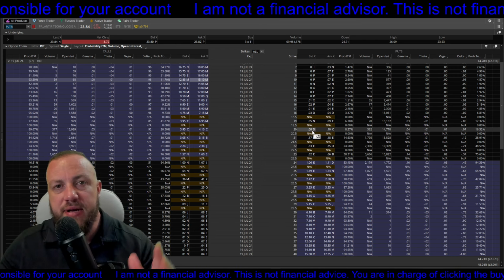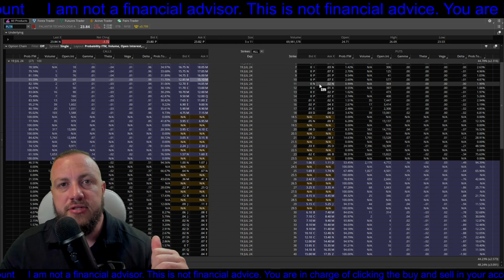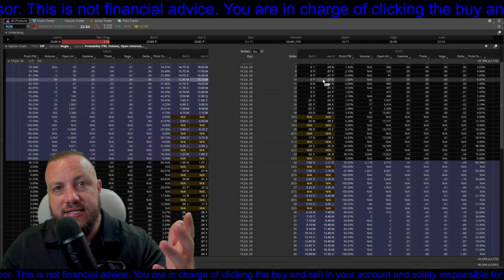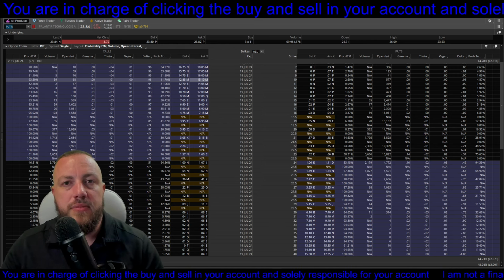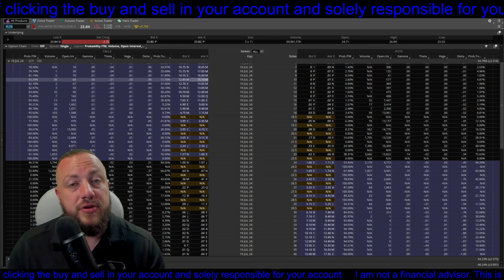Let's say Palantir gets bad news. It's not in the S&P, and all the government contracts are gone, and it goes to $10. At this point, I get to sell at $20. I get to buy them back at $10 on the open market, again profiting $10 a share. So don't overthink it. It really is that simple.